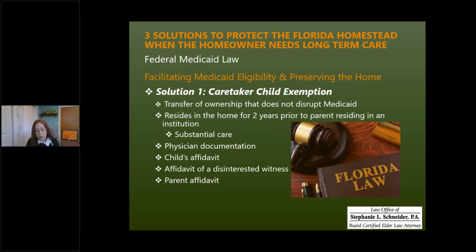So what is that? Substantial care would be, for example, that the adult child is providing assistance with activities of daily living. Remember, we began today's webinar by talking about the ability to bathe, to groom, to transfer, to toilet. If the adult child is assisting the parent with those activities, that equates with substantial care. It might also be that the child is performing housekeeping services. They're doing laundry, they're doing cooking, they're doing cleaning, they're doing food shopping.